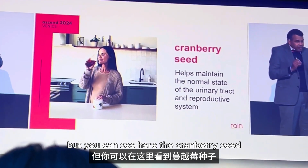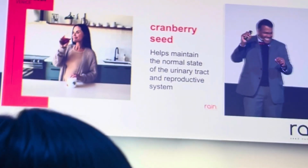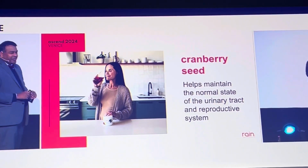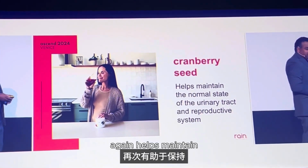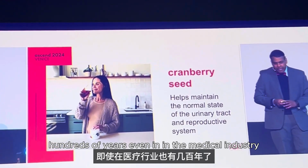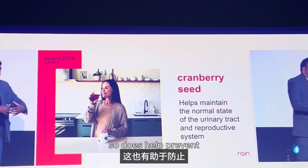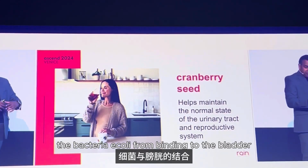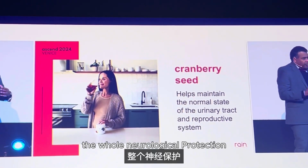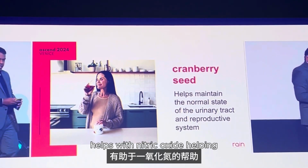But we can see here that cranberry seed, as if the beet was not red enough, we had to add a little bit more red. So now it becomes super red, as you would see it. Cranberry seed, again, helps maintain. It's one of the, going back to, I guess, hundreds of years, even in the medical literature, used for UTIs, urinary tract infections, people with recurrent UTIs. So it does help prevent the bacteria, E. coli, from binding to the bladder. And that's been proven in many, many studies. And so again, the whole urological protection from the prostate to the bladder helps, and with nitric oxide helping.